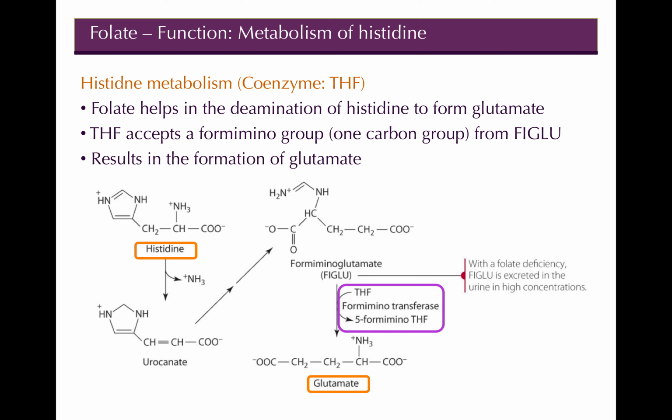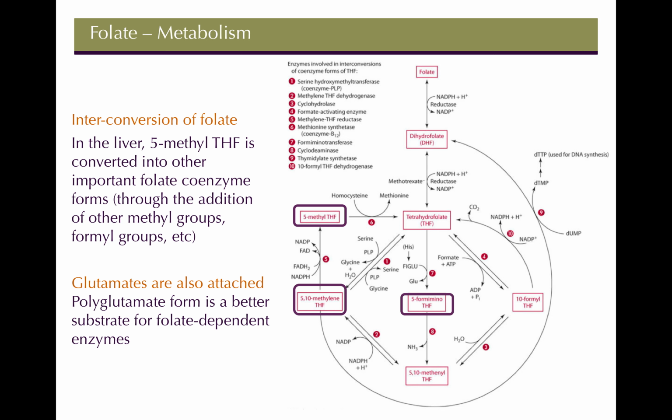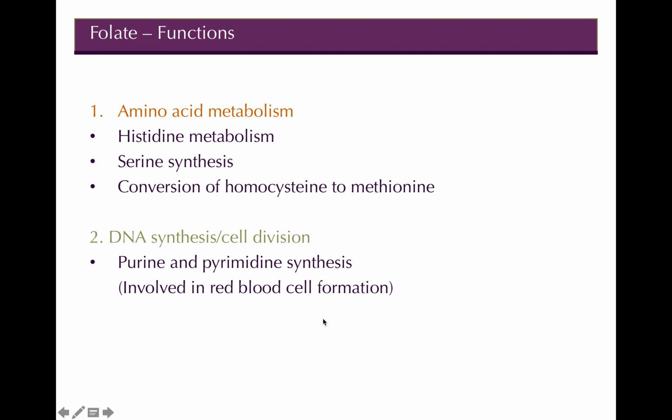One amino acid that it helps out with is histidine metabolism. What happens here is folate helps with the deamination of histidine to form glutamate. So THF is accepting a formino group here, a 1-carbon group, to form FIGLU, and that results in the formation of glutamate. So it's helping to deaminate histidine to form glutamate. It's also involved in serine synthesis from lysine. The specific form involved here is the 5,10-methylene THF. So remember how I showed you way back here the different forms? This is that 5,10-methylene form.